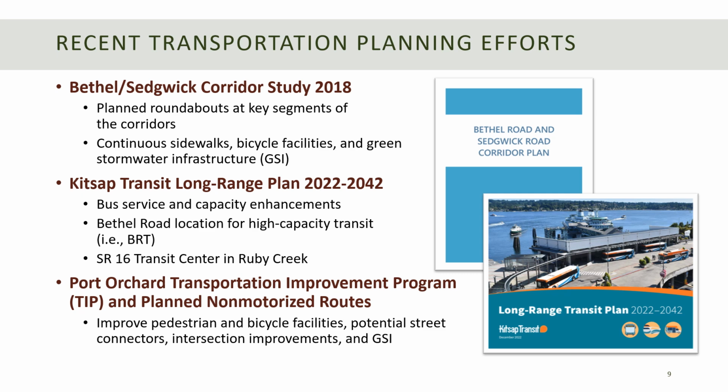Second, the Kitsap Transit Long-Range Plan includes a variety of transit-related improvements, including bus services and capacity enhancement. It includes potential new east-west bus routes on Lund Avenue and Sedgwick Road to serve McCormick Woods and South Worth. It also includes Bethel Road as a potential location for a high-capacity transit option, for example BRT, or Bus Rapid Transit, which will connect these sub-areas to downtown. The SR 16 Transit Center on Ruby Creek would feature mixed-use buildings and a park and ride facility, and is currently in its design phase.